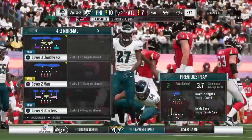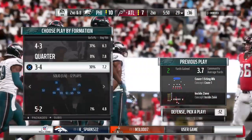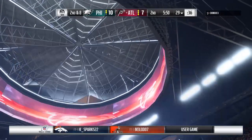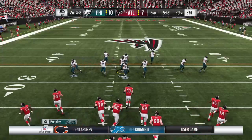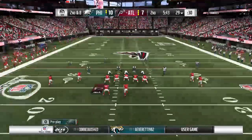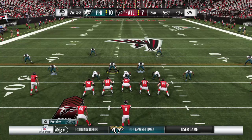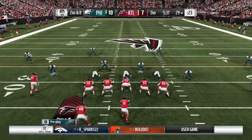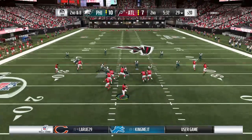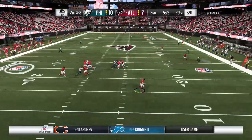And they'll bring him down after just a short pickup. 2 yards on the pickup there. It'll be 2nd and 8. Shotgun snap as they'll look to throw. Flush to his right.